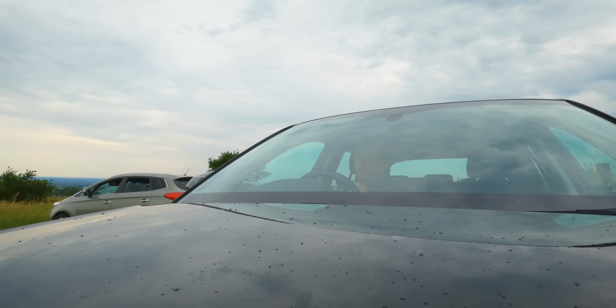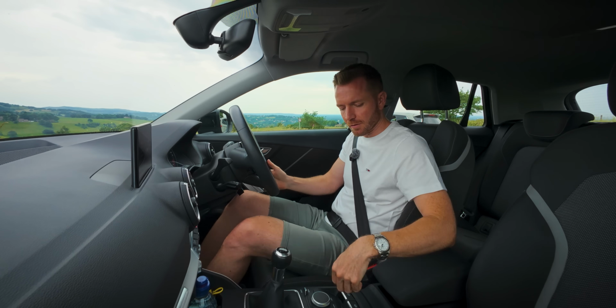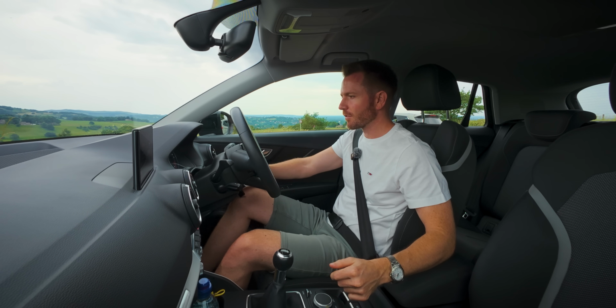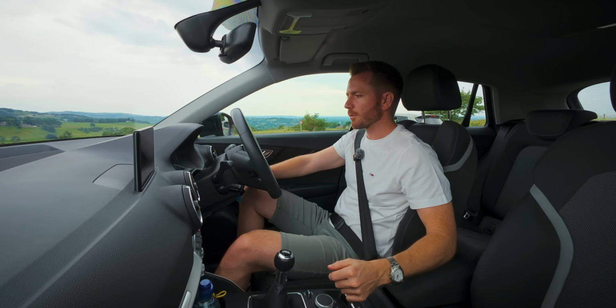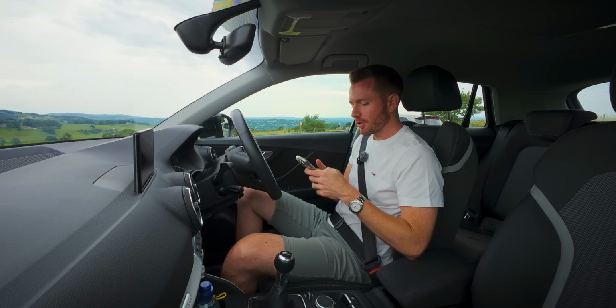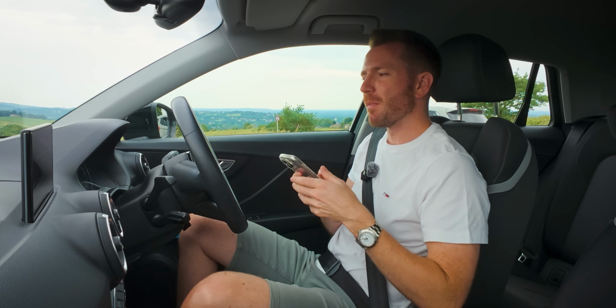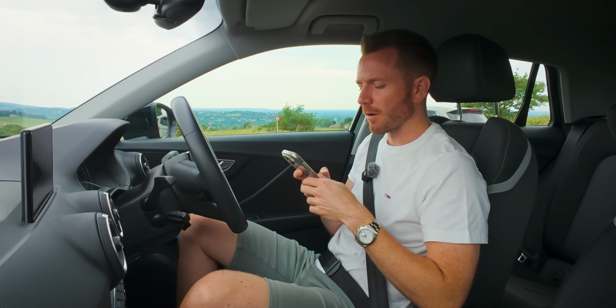Right. The good thing about the Q2 is the extra ground clearance you get. I can park on this little pothole-riddled lay-by without ripping my sump off. Okay, I was just about to say we'll turn the engine off, but it's decided to do it for me. Cheers, Audi. Now, if you remember, I paid just £12,000 for this car, which for such a modern, low-mileage car did seem like a bit of a bargain.